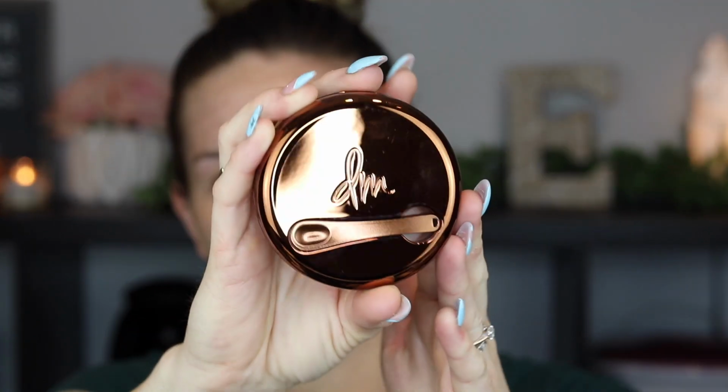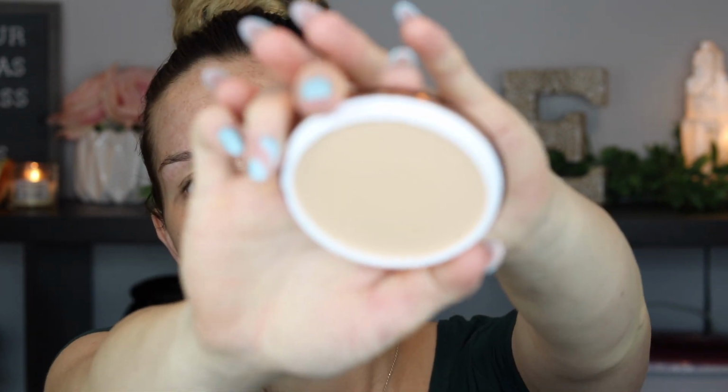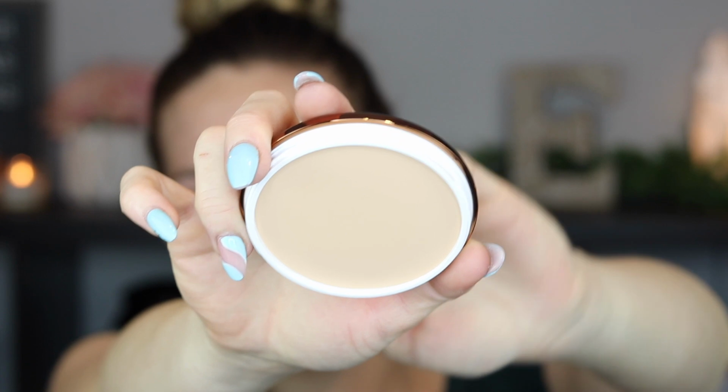So this is the actual product right here, which is really cute. I love Danessa Myricks packaging. It comes with this little scooper that actually sits right in the top. When you open it up, this is what it looks like. So it looks like a balm. This right here reminds me of the Tatcha, but obviously it's tinted.